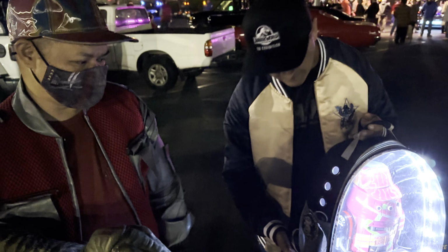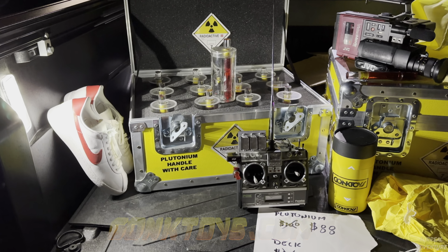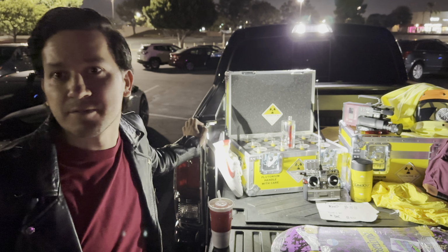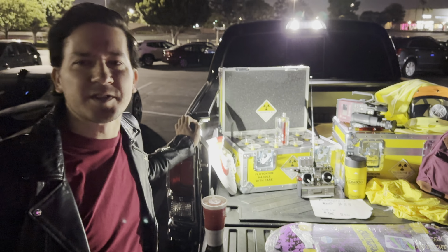Hey, I'm here with Tony from Gonktoys, and they make screen-accurate replicas and have some actual replicas of some of the props for the movies, such as the shoes and the plutonium. And Tony here was nice enough to just tell me that the plutonium's taking up too much of his time. Taking up a lot of time, but no, we had a really good run with it. We started in, was it 2020? So it's about 2 years now that we've been just dishing them out. Everybody loves them, but it's kind of time to take a little break, probably come back for the 40th anniversary.